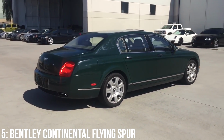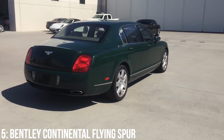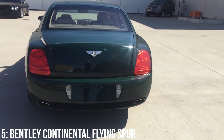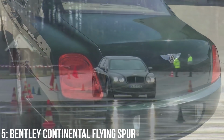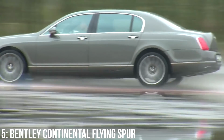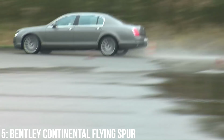It's so big, in fact, that it can technically fit into the limousine class of car rather than just being a standard saloon, and in its early years it was sometimes referred to as the world's fastest limousine. There are videos of people even taking these to go drag racing and getting a 12.8 second quarter-mile time, all thanks to that mad torque.